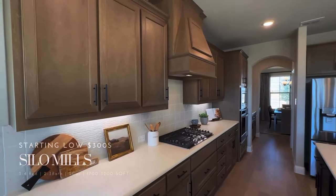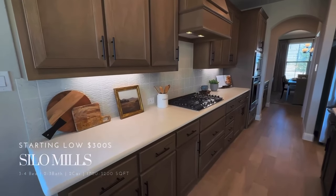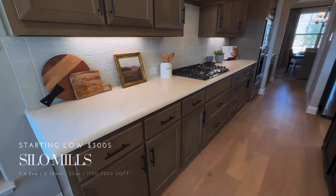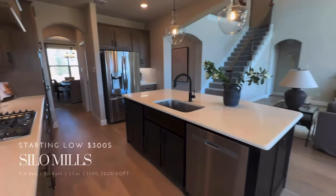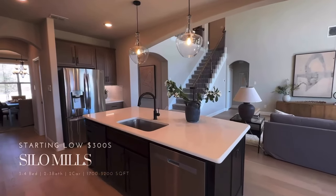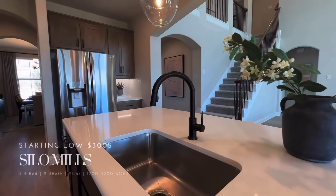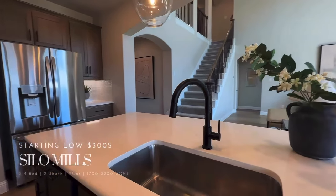Silo Mills is not only situated near bustling employment, but it is also conveniently located next to shopping, entertainment, and dining areas for those seeking a day of adventure. Fort Worth is just a short drive away from Silo Mills. Silo Mills offers truly the best of both worlds.